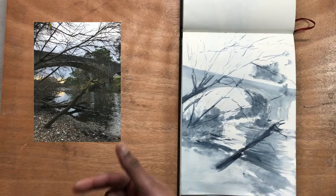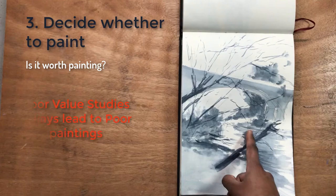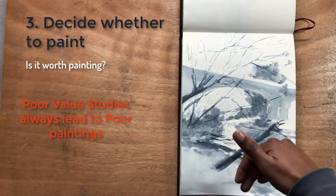I thought I could come up with a nice painting out of this, but the value study showed me that it's not the case. So the rule of thumb I follow is, if the value study is not good, the painting will not be. If you are not satisfied with the value study, no matter what you do with the colors, it's not going to come up with a nice painting.